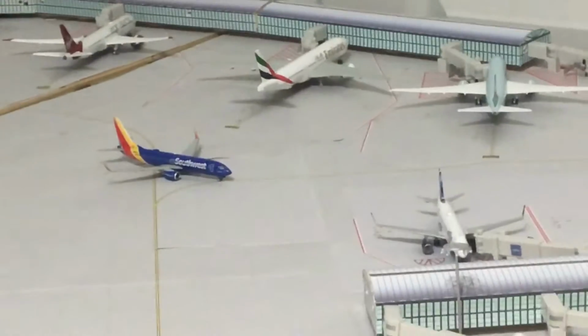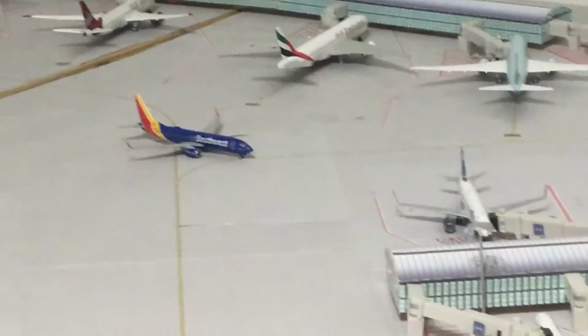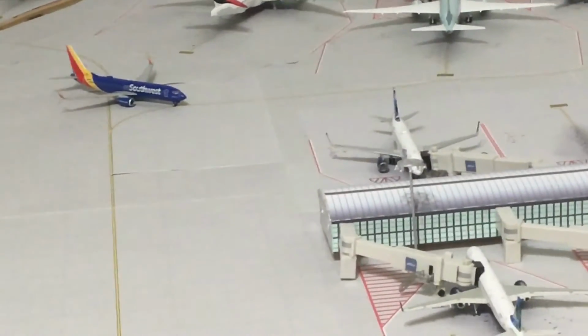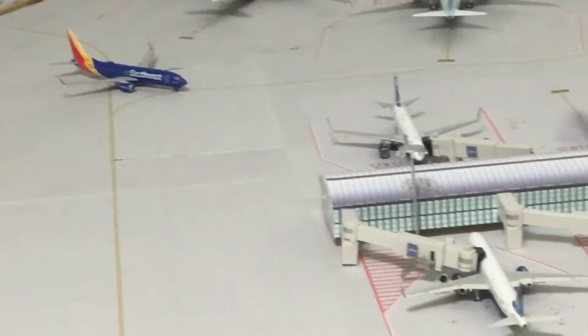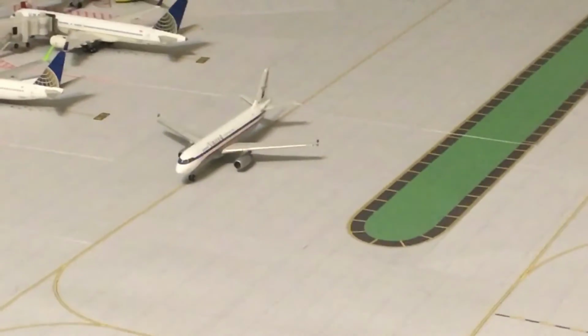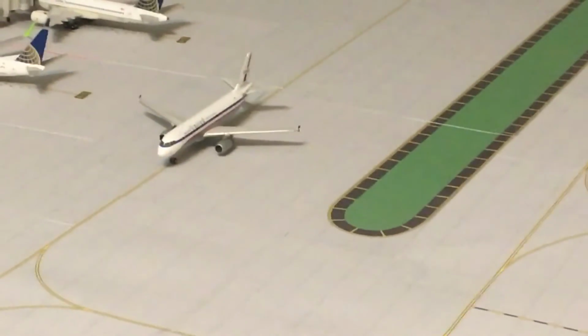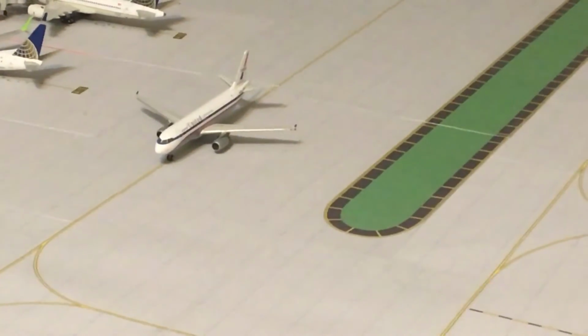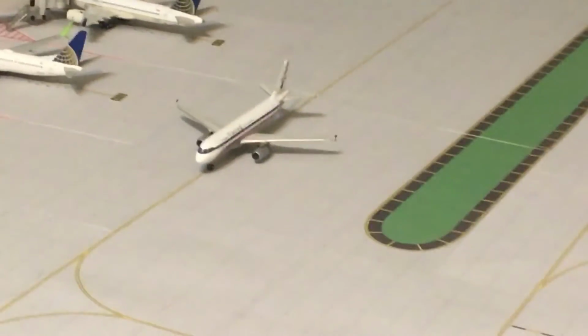Back there on the taxiway is another Southwest 737-800, and he is operating as Flight 3251, arriving from Houston Hobby. Right here on this taxiway, we have a United Stars and Bars Airbus A320, and he is operating as Flight 1845, departing for San Francisco. Okay, let's go to the international terminal.